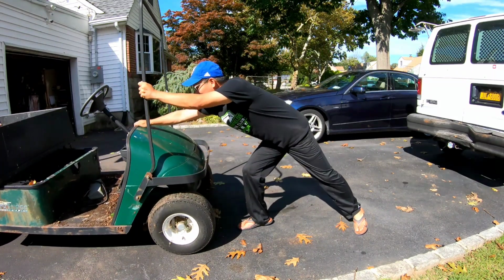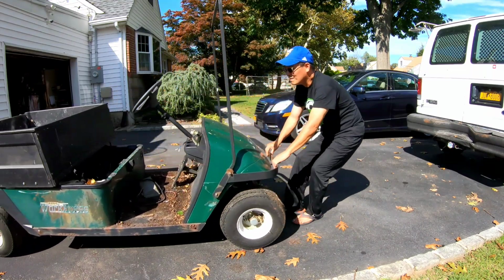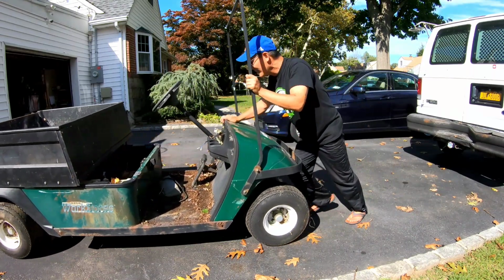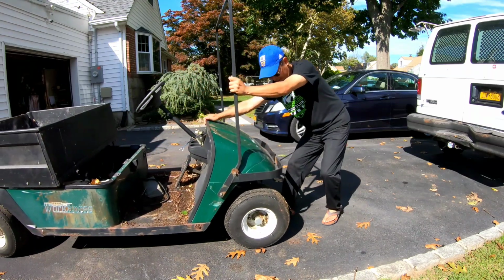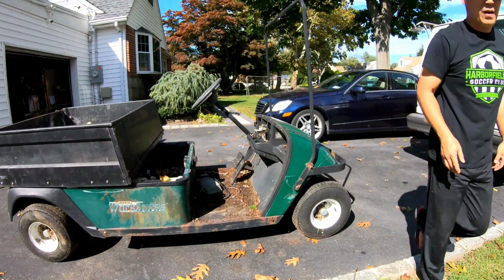I don't even know where the shifter is for the transmission. I have no idea where that is. But thank goodness it is free rolling, and I know for sure that the transmission is not engaged. I don't even know where to shift it. Let's take a walk around.